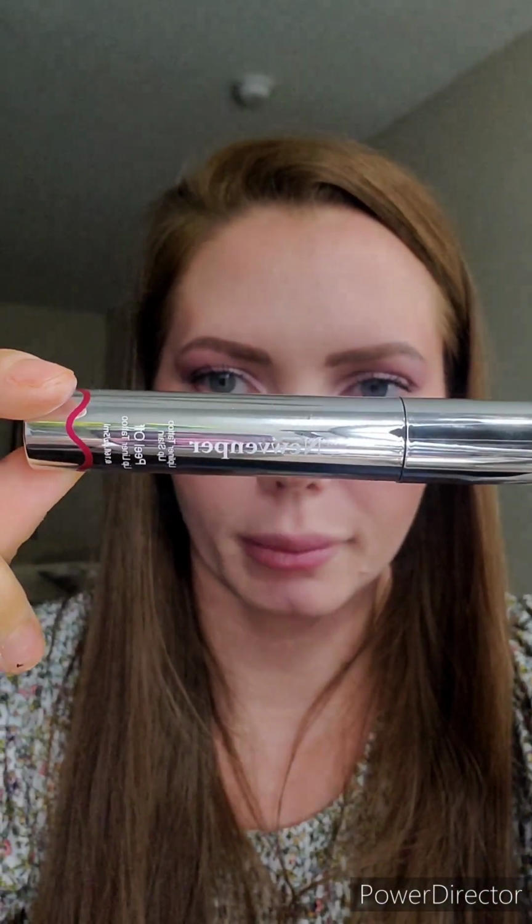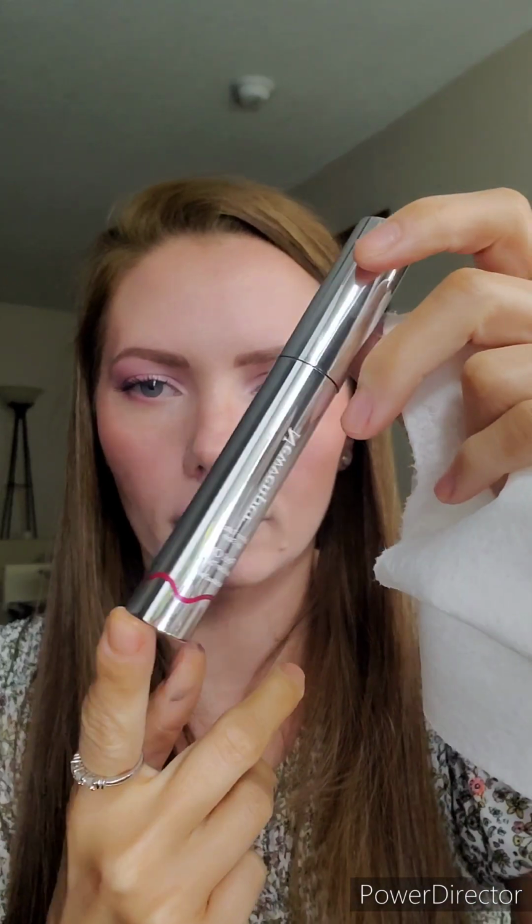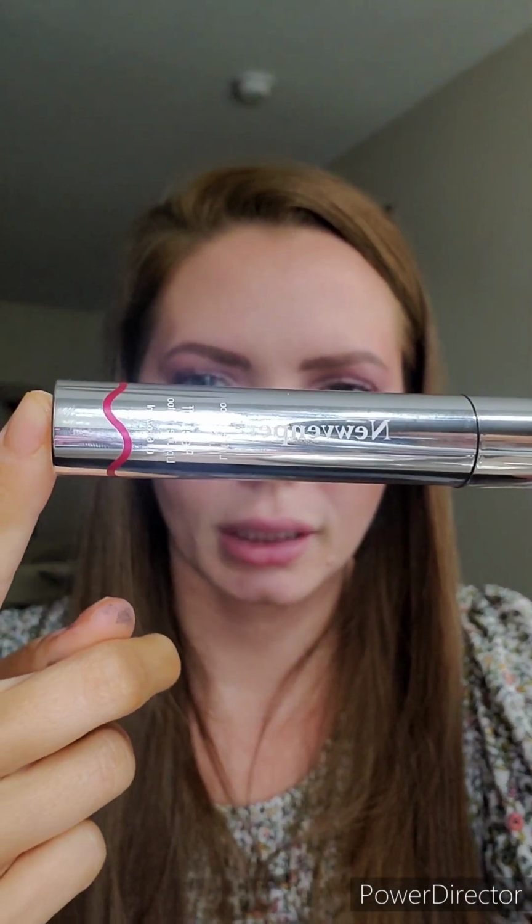Now we will go on to lips. So for lips, I'm going to try this product that I got off of Temu. It is a lip stain. Yeah, Peel Off Lip Liner Tattoo. I think this was in shade 3 or something like that. It looks really pinky down here, but does not go on like that.